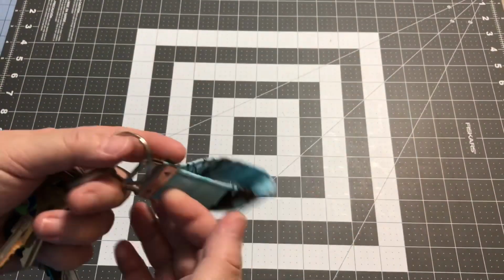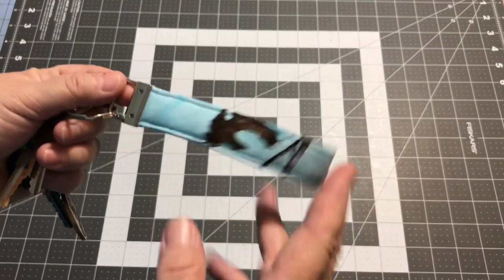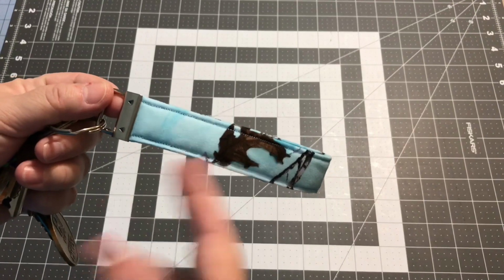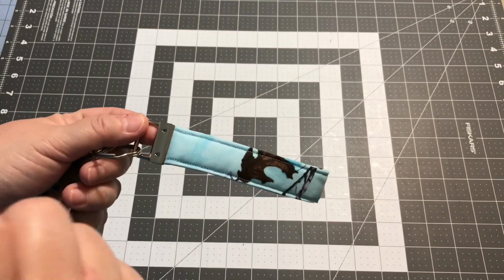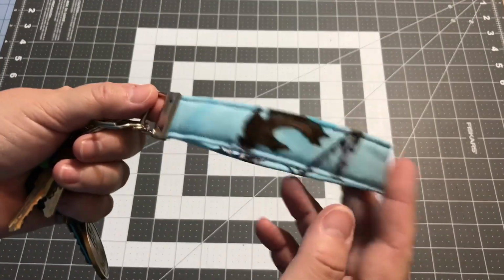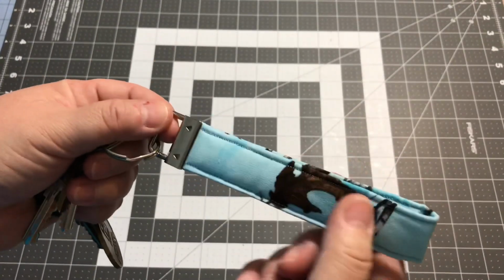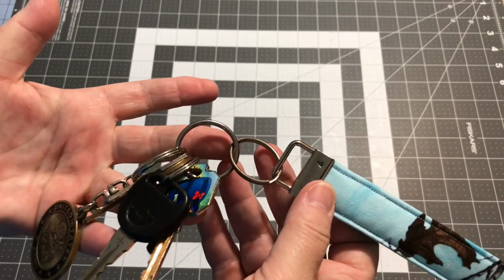And I mentioned to her that I had enough to make a key fob in case she wanted one. A lot of times people like to have the whole set, so she wanted the drawstring pouch and a coin pouch to match, and I thought maybe she might want a key fob also. I like making key fobs, so I just went ahead and made one. She didn't want it, so it is now on my keys.